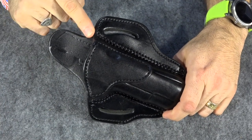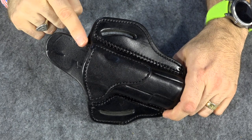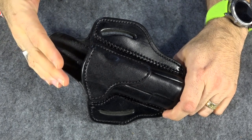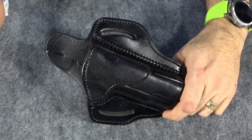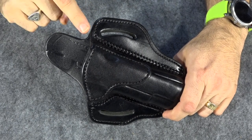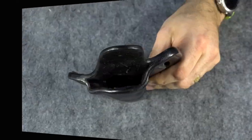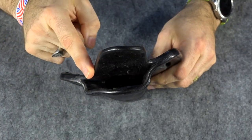And that fit is very important when choosing a holster, because if your holster doesn't fit your gun properly, you run the risk of having that gun come out of the holster sometime when you don't want it to. And that's how a lot of negligent discharges happen when you're carrying, by not carrying a good quality holster that fits your gun properly.